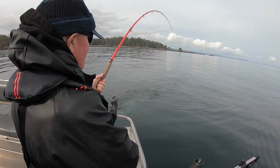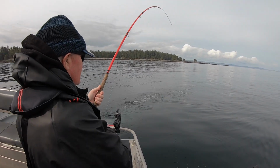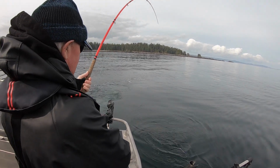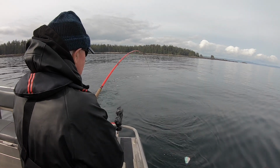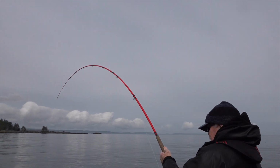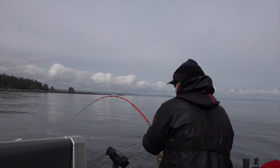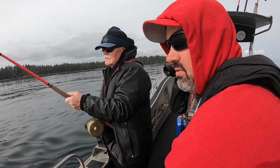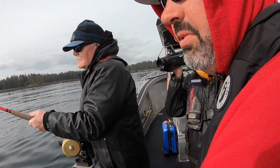So, looks like a Chinook. And it looks like a smoke. Yeah, she's not a monster, but it's a start. There's no such thing as a bad Chinook. Some are bigger and badder than others. All we gotta do is tire it out. When it's good and tired, put it in the net and bring it in the boat.